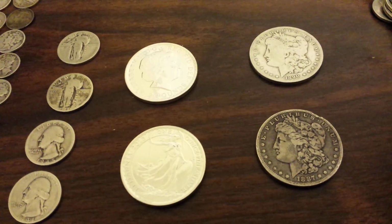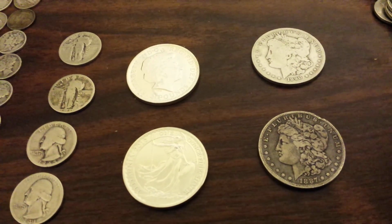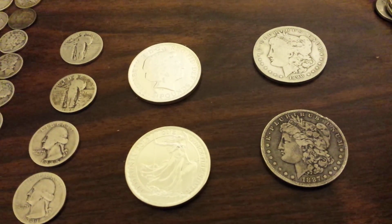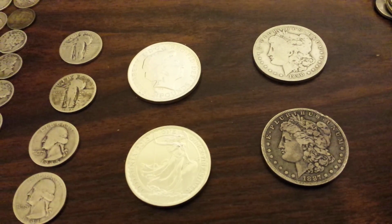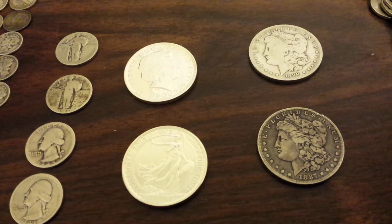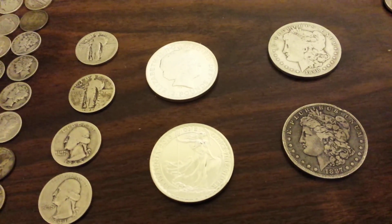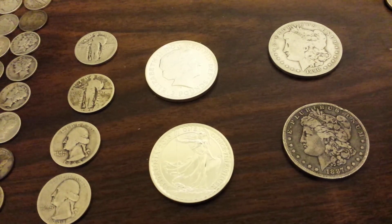So the first, on the far right here, you've got the Morgans, which tend to go significantly higher than their actual silver content. So that's sort of the most numismatic thing that I've picked up this week. Next to them, you've got some government coins from a little further away.